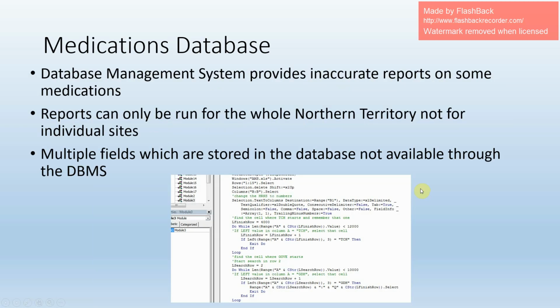The medications database also provided some issues. It gave inaccurate reports, and we could only run a report for the entire Northern Territory rather than individual sites, which is an issue. So then we had to put in some loops to try and find the data which we wanted out of that entire report and import that into the database. And there's also a number of fields which we wanted which we couldn't get, such as patient weight or allergy status.